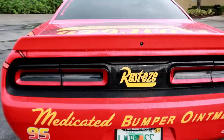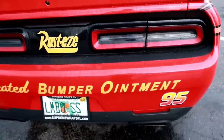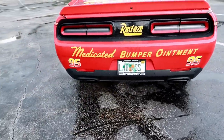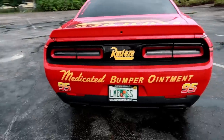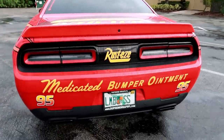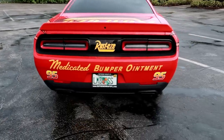You got the Rusty's in the back. Look at that. We got anything done to the exhaust? No, actually, all I did was a mid-muffler delete. I can't do anything more because it'll just sound ridiculously loud, and my neighbors will hate me. They'll be all right, man. They get used to it. My neighbors are used to it by now. But with a mid-muffler delete, if you just want a nice rumble and not be obnoxious, that's pretty much the way to go.